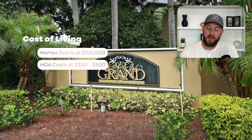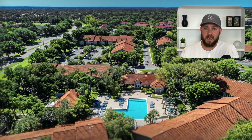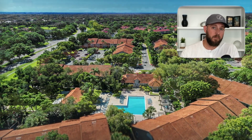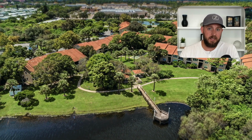This is Palmer Ranch's cheapest ticket, starting at just $100,000. 432 condos with 2 pools, tennis courts, and a scenic fishing pier right on the lake. Built as apartments in 1989, they're getting fresh roofs and paint, so values are expected to increase.